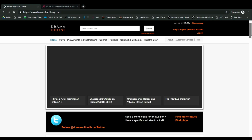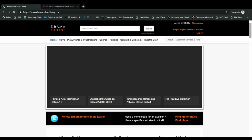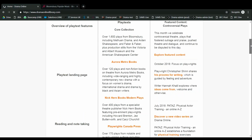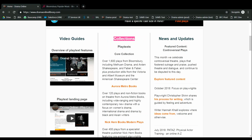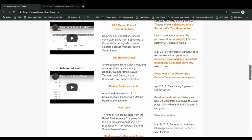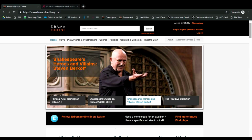And then the last thing is that Drama Online is a modular product, so it has quite a lot of different collections, standalone collections that can be purchased separately. I'm not going to cover them all. If you want to read about them, go to the home page and scroll down this middle column of collections, and you'll see them listed there. So we've got more collections of play text like Aurora Metro, Lincoln Books, Playwrights Canada Press. We've got quite a number of video collections, and you can see that on here. So it's quite a big platform. It's quite a big site, Drama Online, and we need a lot more time to cover it. But hopefully that's covered the main features.